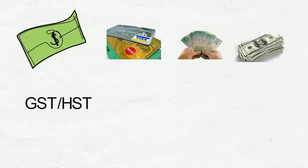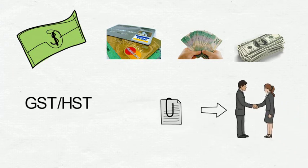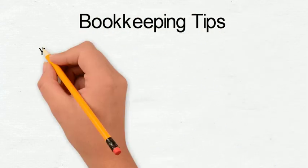The DIY Expense Tracker has many features. It records your sales. It records your expenses and receipts. It tracks both Canadian and U.S. funds. It tracks your GST and HST, gives you some simple reports, and allows you to export the information for your accountant. But before we use the DIY Expense Tracker, let's talk about a few really important bookkeeping tips.